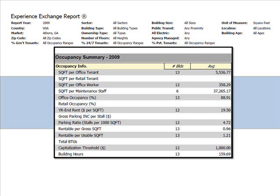In the web-based EER, reports appear in three parts. The first part is the occupancy section. This section contains information related to the occupancy levels of the building. Note that data presented in the EER is not grossed up to 100% occupancy. Rather, the average occupancy for the data presented in the table is listed in the occupancy section. The occupancy section also includes other useful information, such as building operating hours, which should serve to provide the context in which users evaluate the income and expense data that is presented.